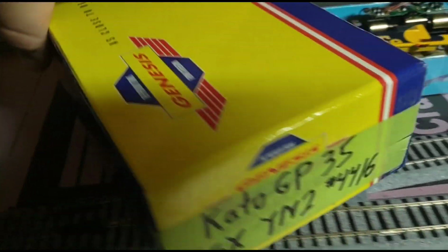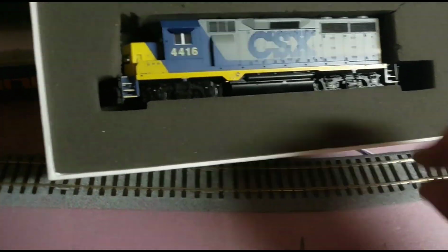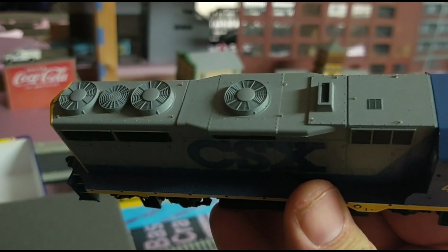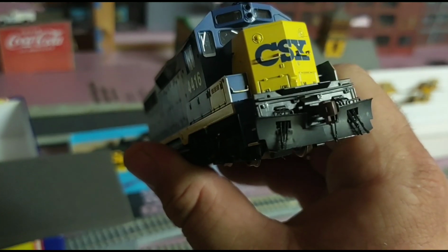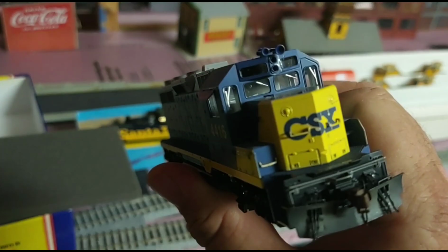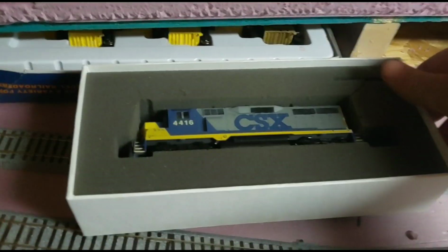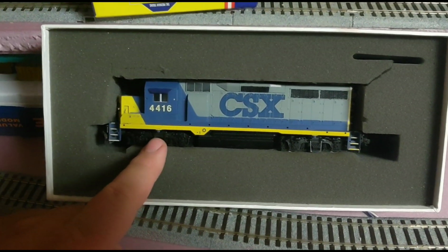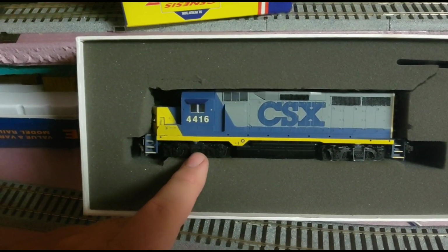I'm gonna put the phone down just for a second. Hang on one minute. Alright, this is a Kato GP35 CSX. Pulled it out of a box. Started some detail work on it. Now, story behind this bad boy. I was on a Facebook page. Someone posted Athearn Blue Box locomotives for sale for $15 a piece. This was part of it. Seeing that road number on there, I knew it was not an Athearn. I thought it was a Kato, so I took a chance and bought it. It was shipped and I paid about $20 for it. Came in, sure enough, it is a Kato unit.